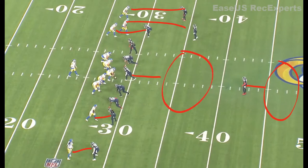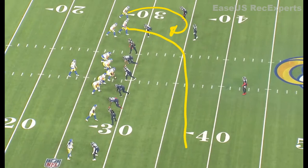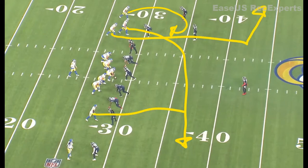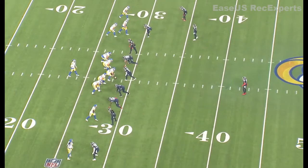Okay. Now, what are the Rams doing here? Offensively, we'll start at the top. Robert Woods is running a curl. Tyler Higbee there is running a drag across the field. Cooper Kupp is running a corner. We have Van Jefferson running an in. And then eventually, Darrell Henderson's going to motion in, line up here, and then he's going to run to the flats. So that's what's happening defensively and offensively for the scheme.